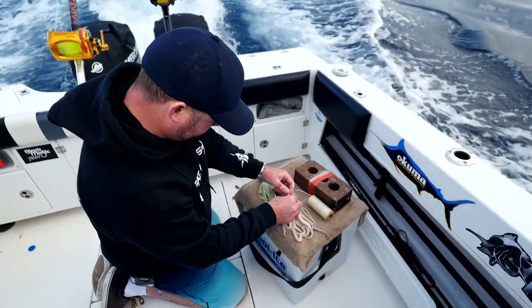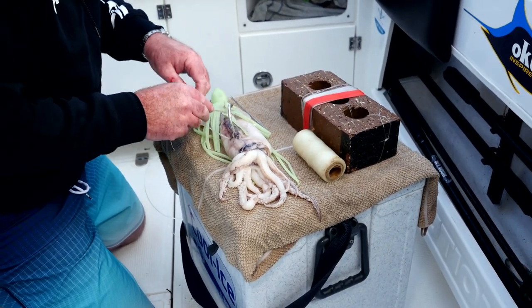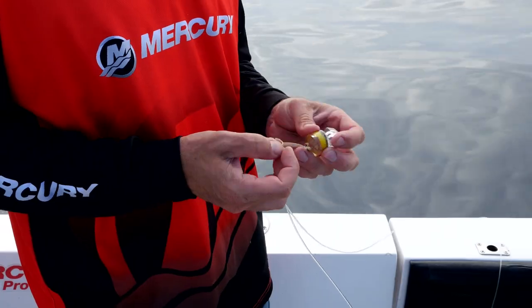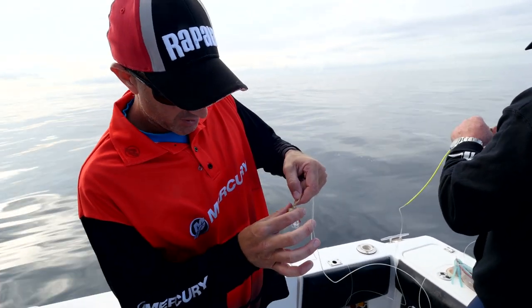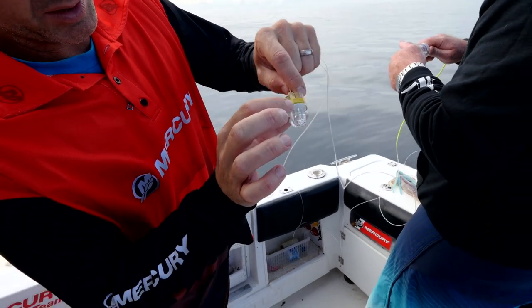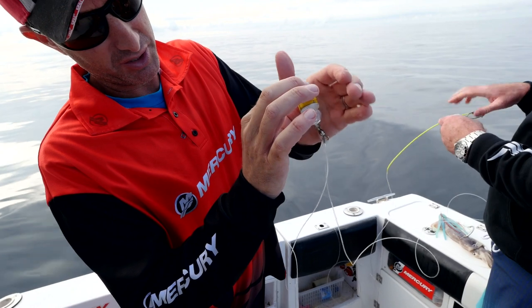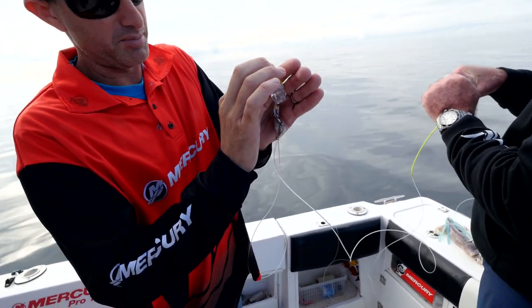So after finding the area we wanted to fish, it was time to get the first bait ready to send down. We've got two lights that we're running on the rig. This is my little Duralight, just a little fella. Watch this when I wet my fingers. It's water activated. There's two little metal plates, one there and one there. And when it's wet, it flashes. Doesn't look like much here, but trust me, down deep, that is like a party.